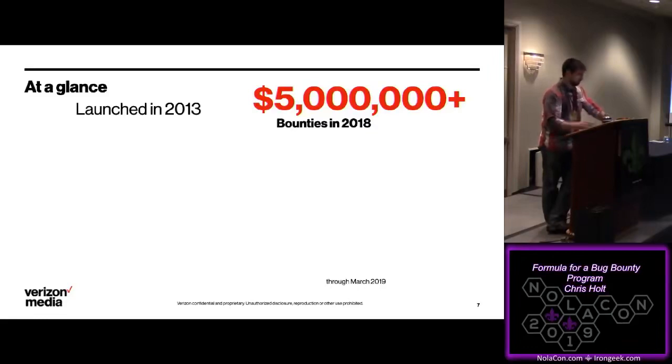Of those, 10% have ever actually submitted a bug. Not great, right? 10% participation. Of those 10%, only a quarter, 1 in 4, have ever gotten paid. So 2.5% of the overall. Okay, so that's some baseline numbers across the platform.